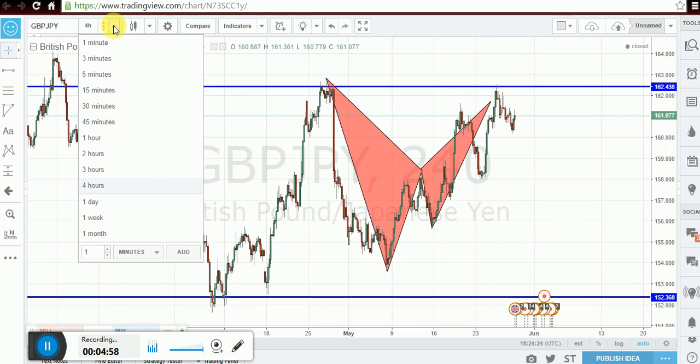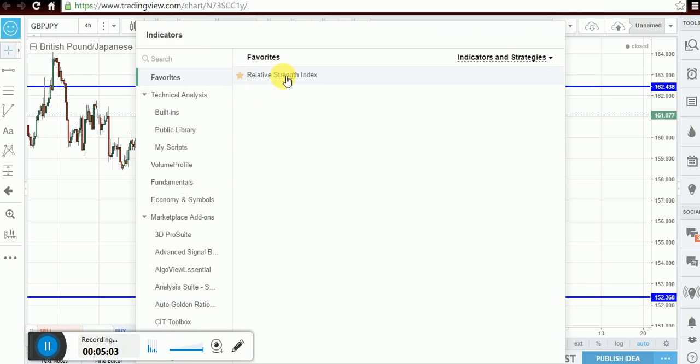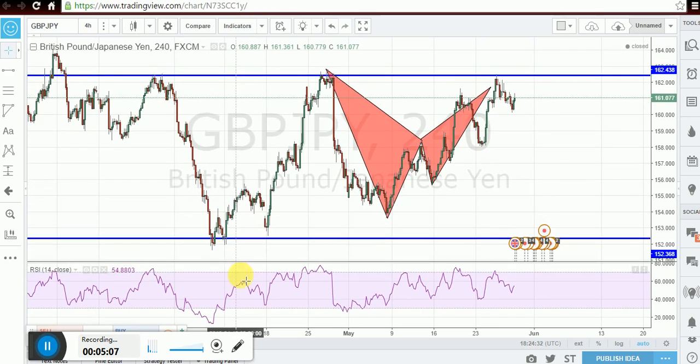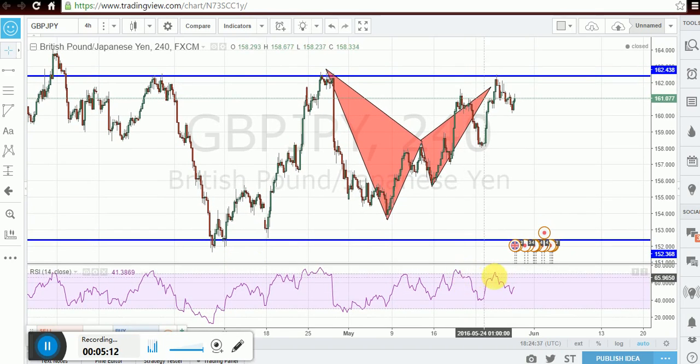But if I drop this down further, actually, before I show that, I just want to show you guys another sign. If I bring in my RSI, we can see that the market is already showing weakness. We've seen a bearish divergence here on the RSI because the market formed a higher high, but it's not reflected on the RSI. So we see a bearish divergence. This is usually a good combination. You see a bearish divergence, you see a Bat pattern completed more towards the top end of a channel. It's a very good combination.